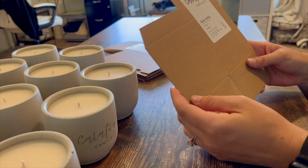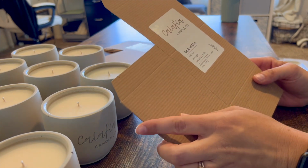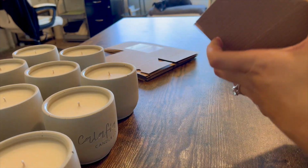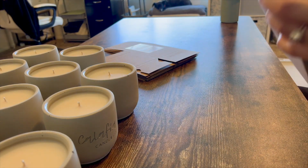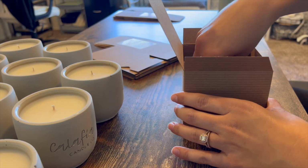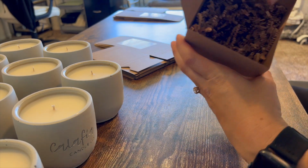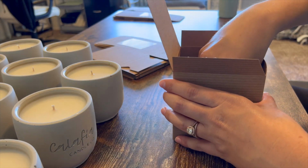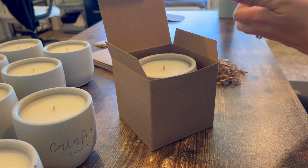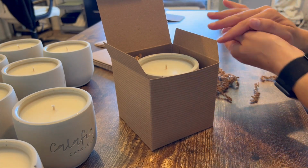For boxing these up, I am using the 4x4x4 gift boxes from Uline, and I did already label them, so they're just really easy to fold up, and I like that it adds a little bit of protection to the candle in the shipping box. So I'll just put a little bed of crinkle paper in there, also from Uline, and I kind of make a little nest. Then we just place the candle in there, and then I'll take some more crinkle paper and I just kind of put it in the corners just to help stabilize the candle in the box.